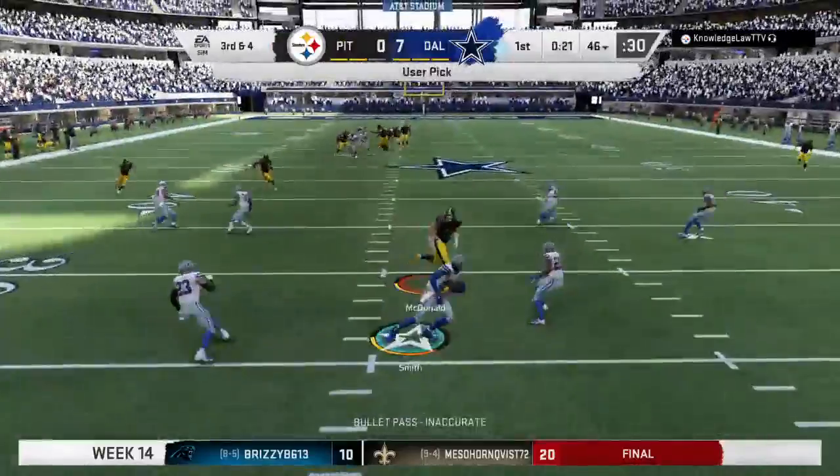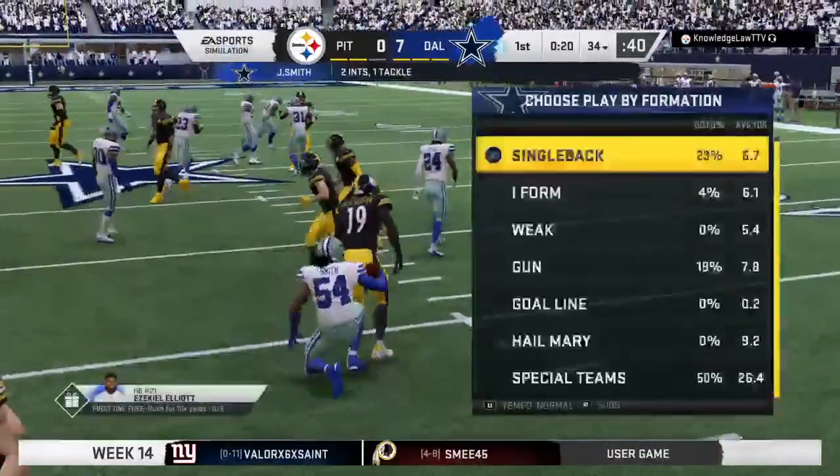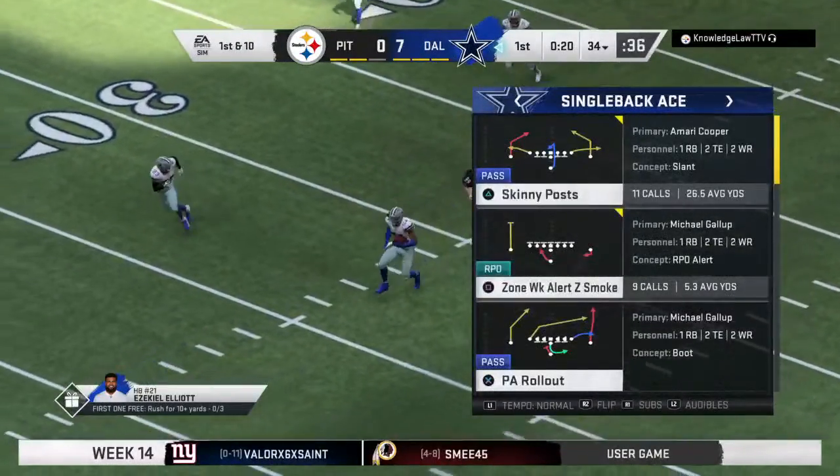And he fires one that's intercepted. Picked up by the linebacker, Jalen Smith. And the return will be stopped at the 34-yard line.